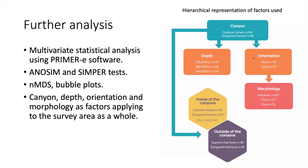So for further analysis of the litter, I used Primer software to do some multivariate statistical analysis. I did the usual: shade plots, cluster diagrams, ANOSIM and SIMPER tests, NMDS (non-metric multidimensional scaling) and bubble plots. And in order to do that, I had to come up with some factors.